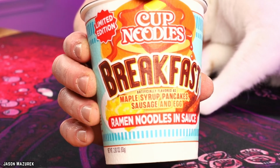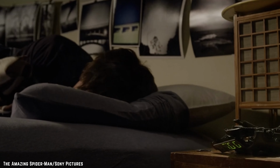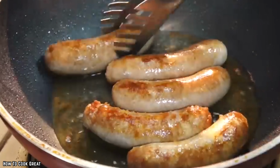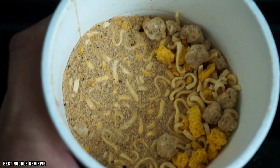Meet breakfast ramen, a very interesting variety of instant noodles. This particular cup of noodles comes complete with everything you need to start your day: pancakes, maple syrup, sausage, eggs, and of course, noodles. You certainly didn't ask for it, but here it is anyway.